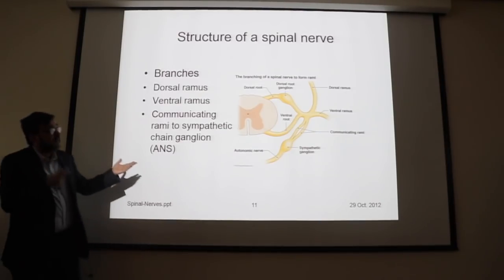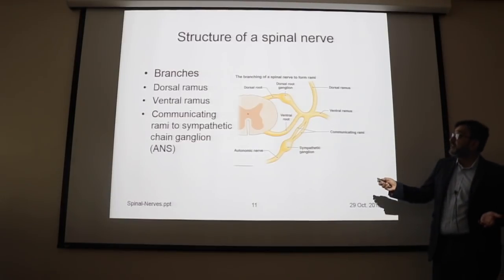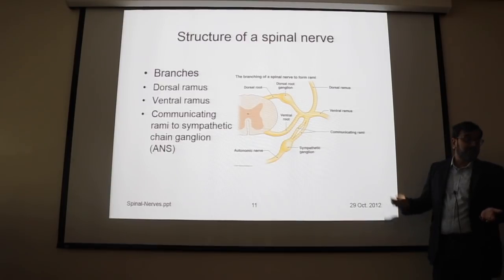This is the structure of a spinal nerve. What you have is a ventral rootlet, dorsal rootlet. Both of them are going to join to give rise to the spinal nerve. Spinal nerve is going to give these communicants to the sympathetic ganglion, and then it is going to divide into a ventral ramus and a dorsal ramus.